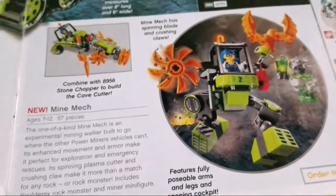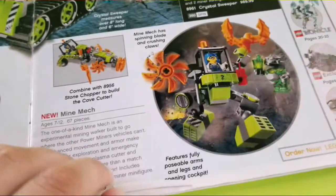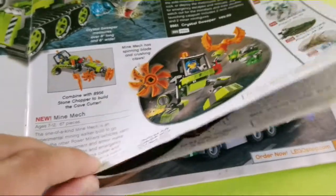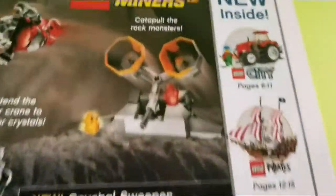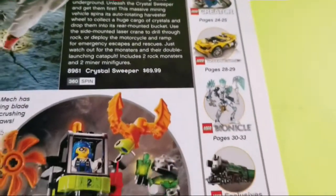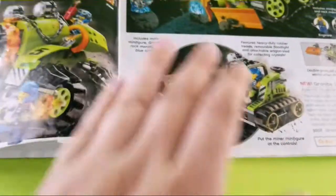So that's when that set came out. Cool design here with the monster, and then there's the Mind Mech, which I actually have the set. Got it in good condition, so I have the box. I think somewhere. I don't know where it is, but I got it with the box. And I have all the stuff in here. So that's when Farm came out, Pirates, new creator, and stuff like that. Bionicle, Star Wars, especially. I think there's a lot of Star Wars sets in here as well.